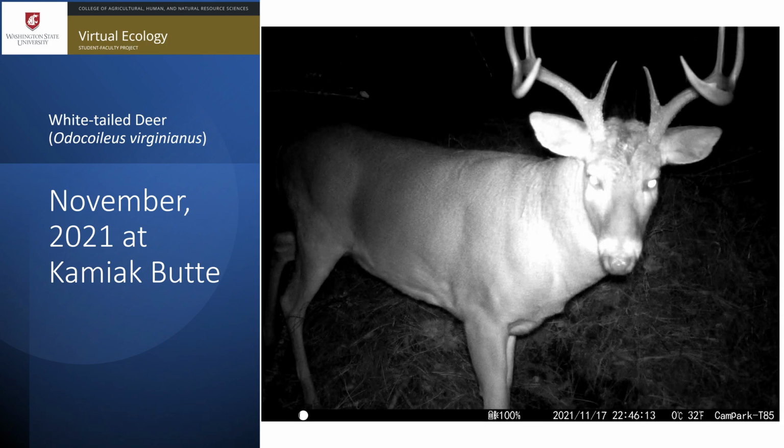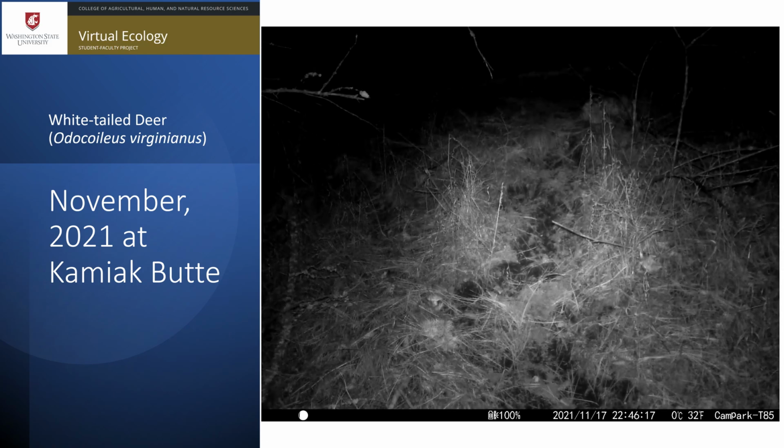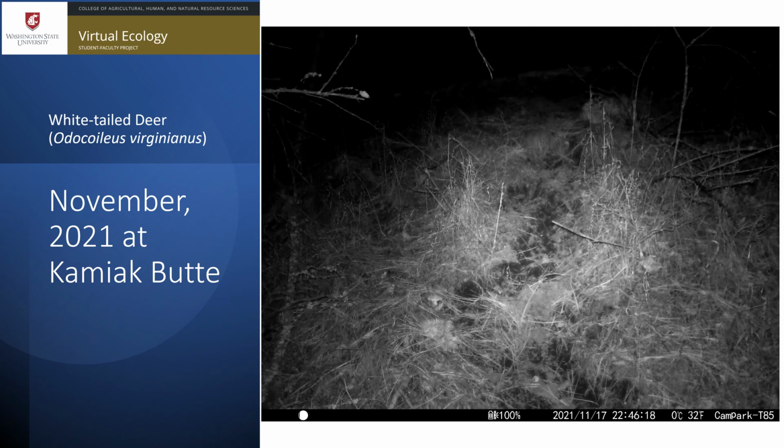Now we take a different look at the boys of this butte. This mature 4-point buck is walking the trail, still in the breeding season. Listen. Did you hear that? A rare buck grunt is how these males send out a call to the ladies. Roll this back. Turn up the volume.